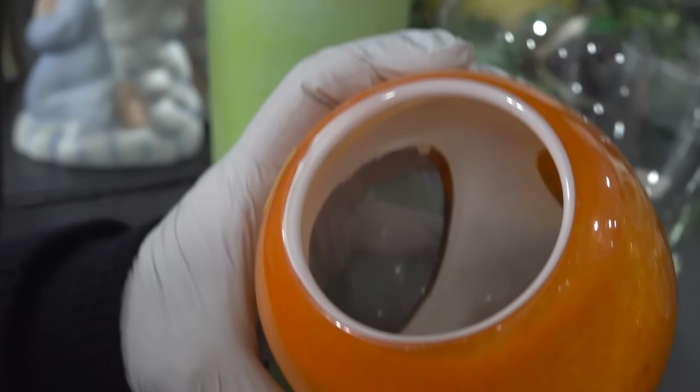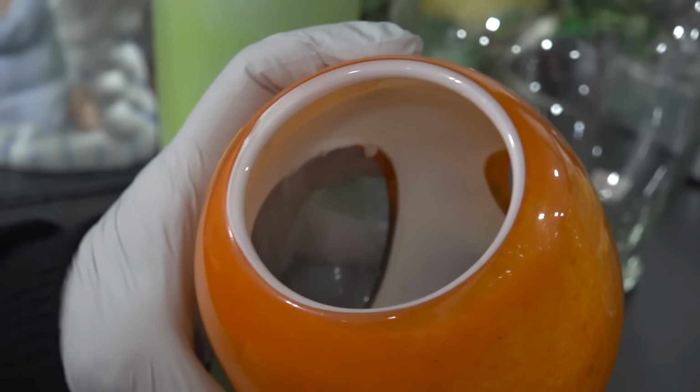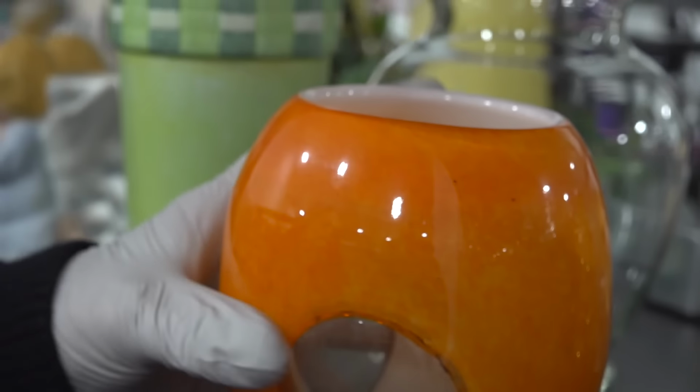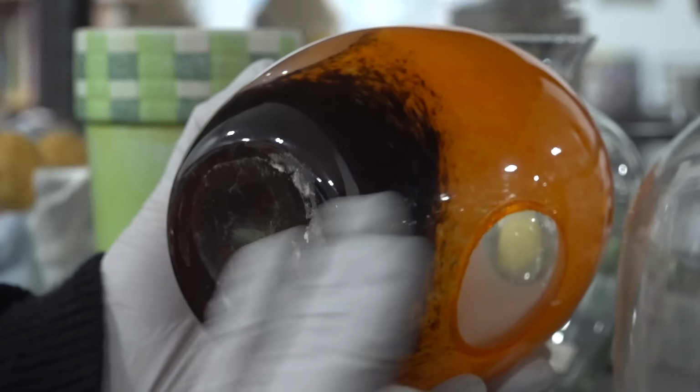It's a vessel because it's for a candle inside. Yes, you can put flowers in it, but it's not a vase. You'll notice it's cameo glass inside. That means there's a different color inside, and then it's, of course, a different color outside. It's blown glass. You can see again that that's a nice smooth pontil.